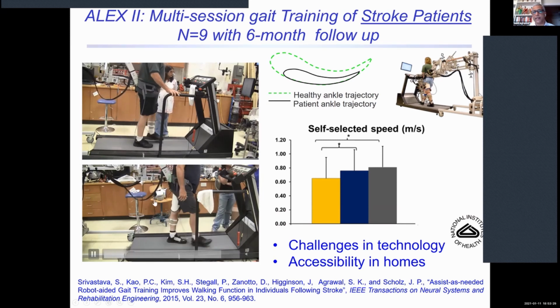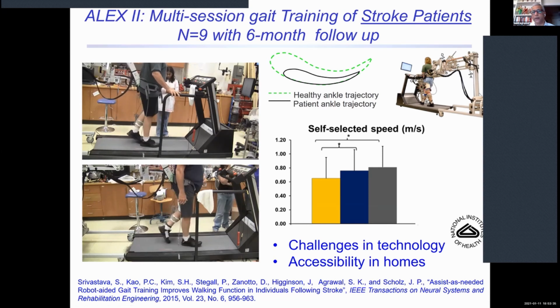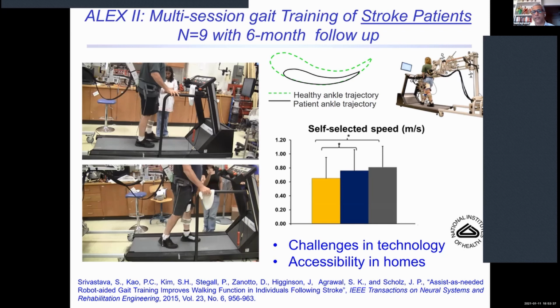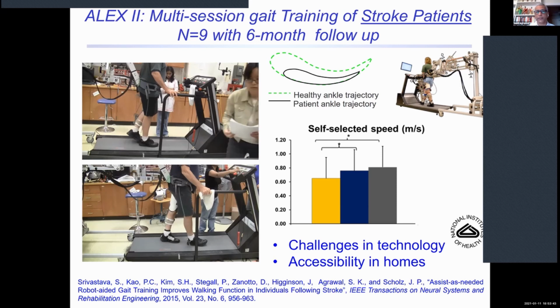And there's a detailed study. And in this case, there were 9 patients. So this was really a 3-year-long study in order to look at the effect of ALEX, the robotic exoskeleton, on the gait of these individuals. Now, this particular plot out here is a pre and post study for this training. And in this case, what you see here on the y-axis is the self-selected speed of walking, not in the machine, but just walking over ground. And we use a camera marker system to record that information.